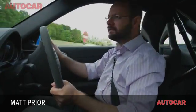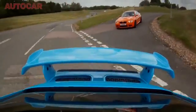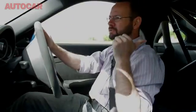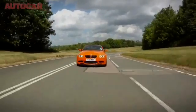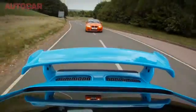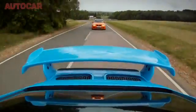Okay, so I'm in the GT3 and Jamie in the GTS is following. He's got a power advantage, not much of one. I should have a traction advantage because the engine is of course slung out the back. So let's find out. Okay, we're off. That's second gear. Picks up mightily, this thing. That's third. It's already up to 85.